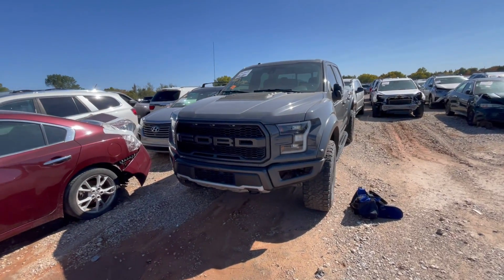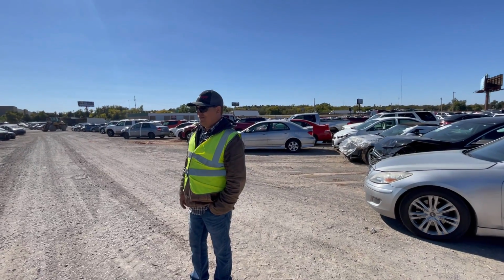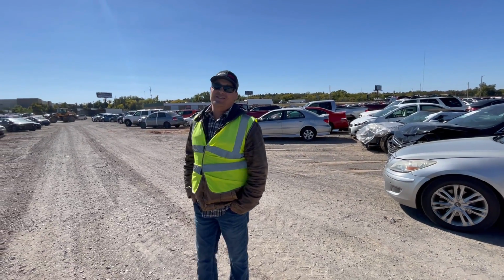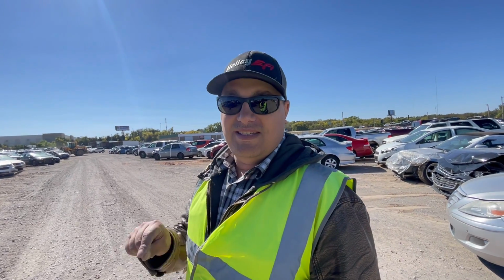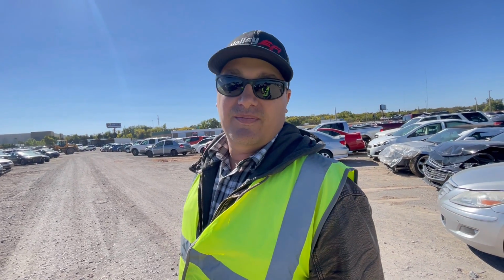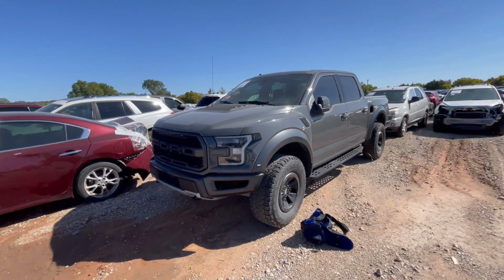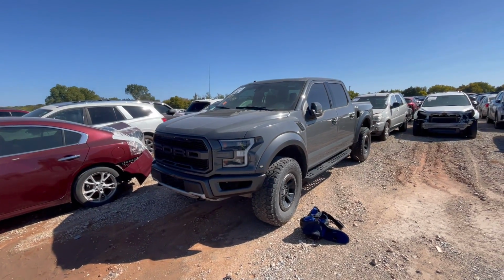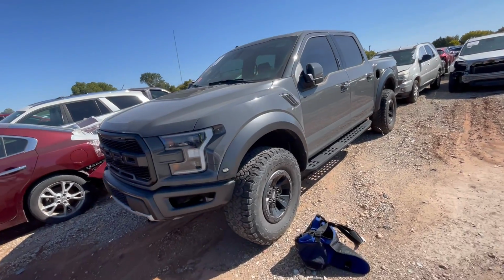2018 Ford Raptor. Randy loves him some. You love these cars. That's why you bought a TRX. I got a license plate coming that says RPTRETR. Oh, you're kidding. No, Raptor Eater? Raptor Eater. No, I love the Raptor. It's a cool truck. This is gorgeous. Yeah, this is really, really pretty.